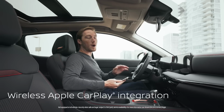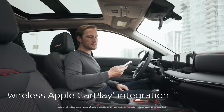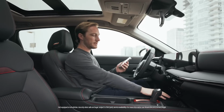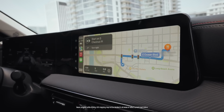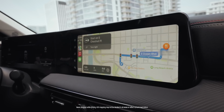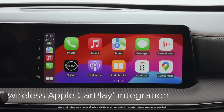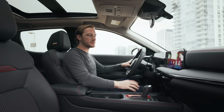Kicks is available with wireless Apple CarPlay. Let me show you how cool this is. A friend sends you directions for lunch. Go ahead and accept it on your phone, and when you get in the car and start it up, it'll show up on screen just like that. With the new larger display, you can show more apps on the screen all at the same time. So now you have space for all your favorite navigation apps.